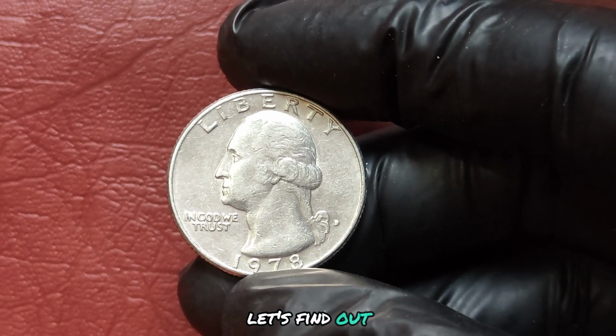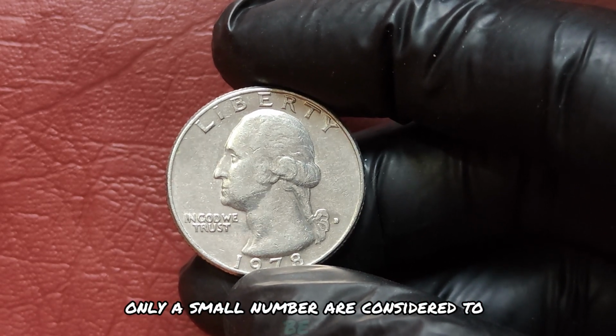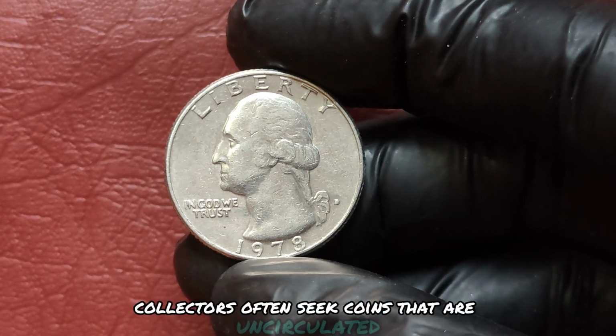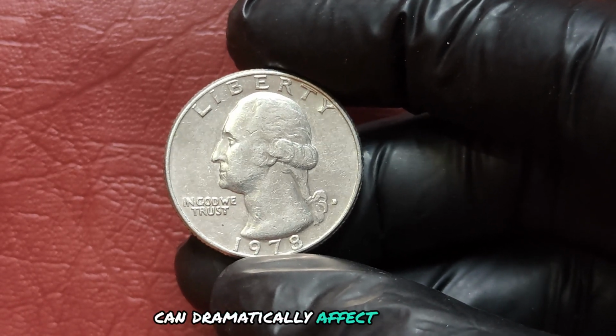Let's find out. While the total mintage of the 1978 D quarter is high, only a small number are considered to be in excellent condition. Collectors often seek coins that are uncirculated or graded well by professional services. The condition of your coin can dramatically affect its value.